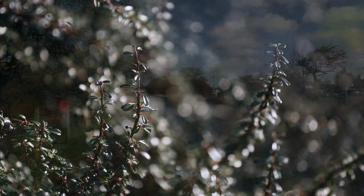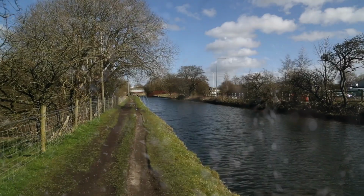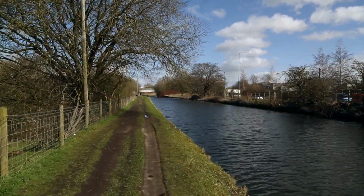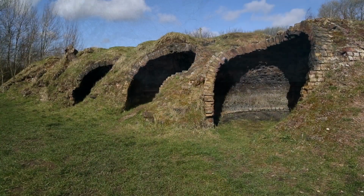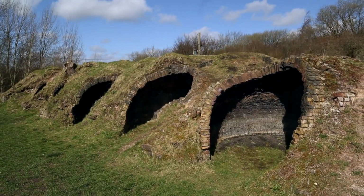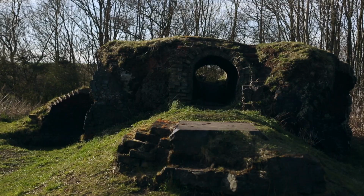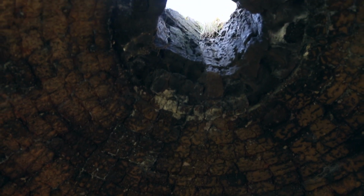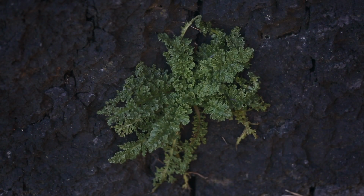I think what's interesting about canals is, of course, they would never have been like this. They would have always been absolutely packed with trade and boats and people. So like the coke kilns, I mean, that would have been a dynamic, hot, busy, smoky place. But of course now there are these lovely little caves overgrown with wildflowers.